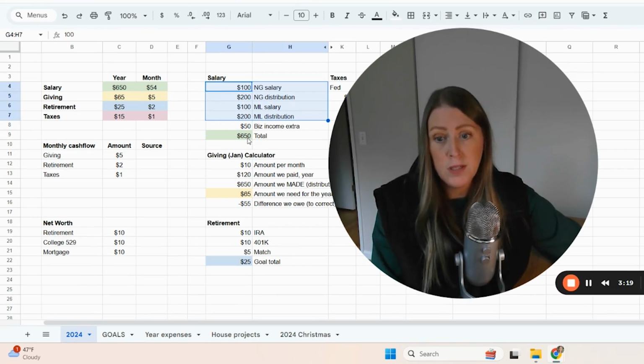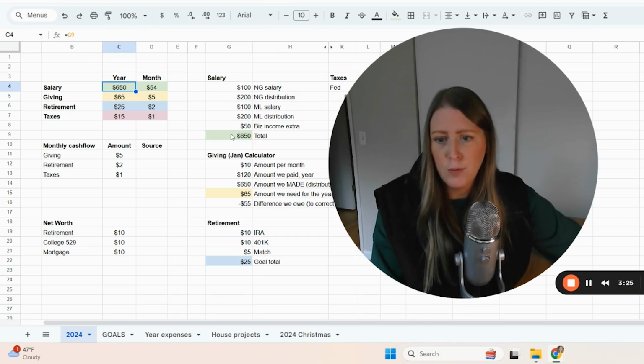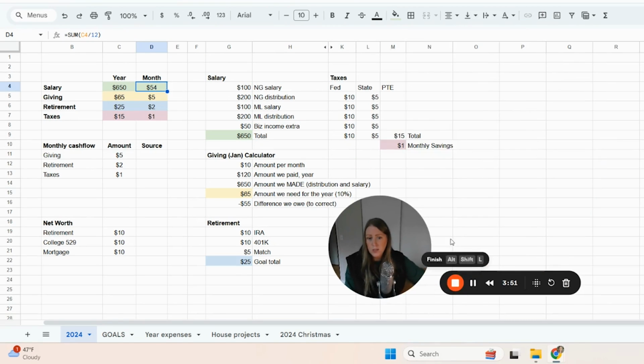So then from there, it's pretty simple. This just totals it up and then it feeds into this. You can see that this cell equals G9, which is this. And then the month is just this total divided by 12. And you can see everything is kind of color coded. So the green is the salary, the giving is this yellow total. All these are feeding into this main table spreadsheet here. The blue is retirement and then taxes.